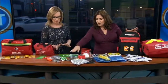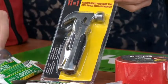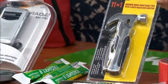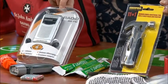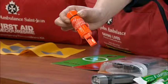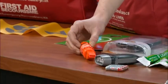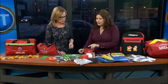So these are the basics that you need. Your light, your tape, a tool. Very important that you have a radio because you need to get directions from authorities on what to do. All of a sudden, we don't have our smartphones. Exactly. You can't plug anything in, right? A whistle, good one. Whistle, very important. If you're under rubble or under something that's caved in, very important to have the whistle with you. And your flashlight.